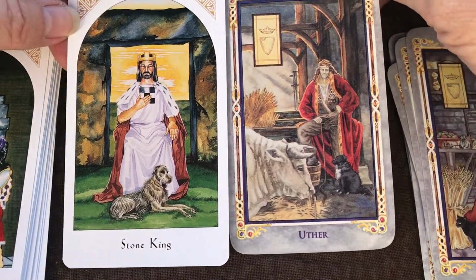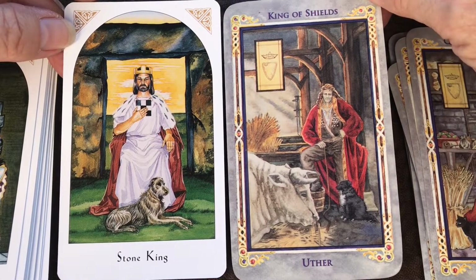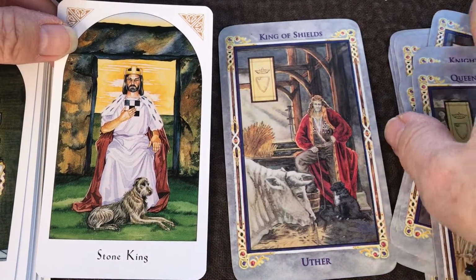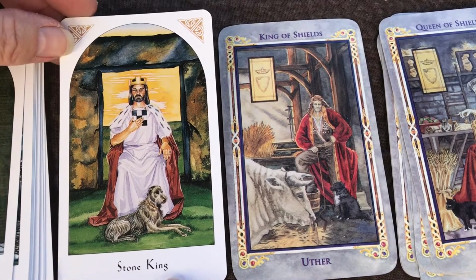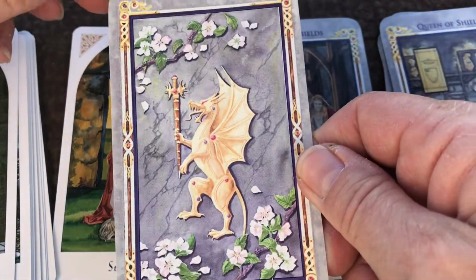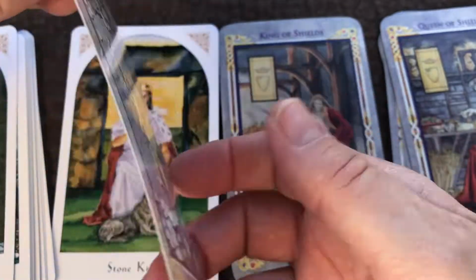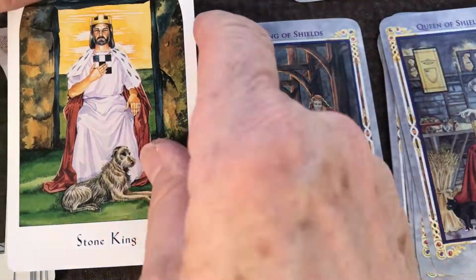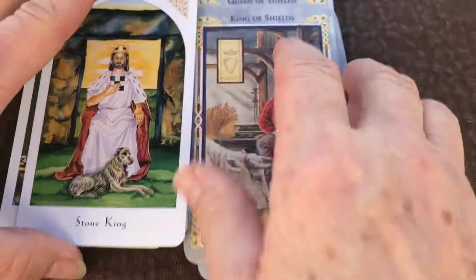I love his Irish wolfhound there. King of Shields is Uther. So we have Uther and Igraine, which were Arthur's parents, as the King and Queen of Shields. And I did get another card in this legend deck. The White Dragon.